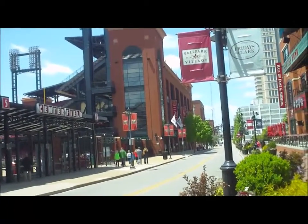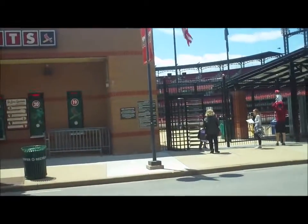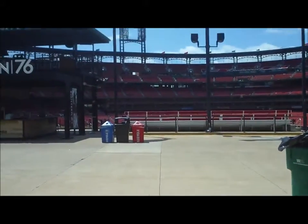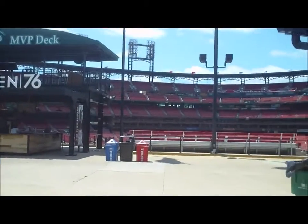The entry, it looks like, into the stadium, Busch Stadium 3. There's seats up there. You got it, man. You got it. Wow. Wow.